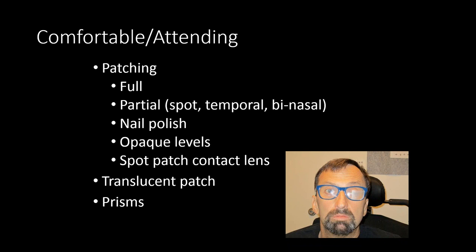You can also use clear nail polish and model it by putting your fingerprint in it, and that creates enough blur. Another center that I visited recently uses Scotch tape, and there are fancy foils that a lot of optometrists and ophthalmology offices have, with really specific opacities, that can also be used to create a spot patch. And then I think I have some pictures here.